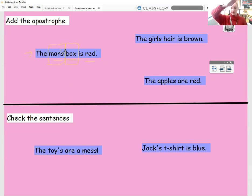Now to draw an apostrophe, remember, we start at the top and we curve it round. Start at the top, curve it round. So have a little go at doing that. Here I've got another sentence. I've got the girl's hair is brown. The girl's hair is brown. Right, what are we talking about in here? We're talking about the hair. Okay, then who does the hair belong to? Well, it belongs to the girl. So I need to put my apostrophe where? Correct, I need to put my apostrophe here before the S.